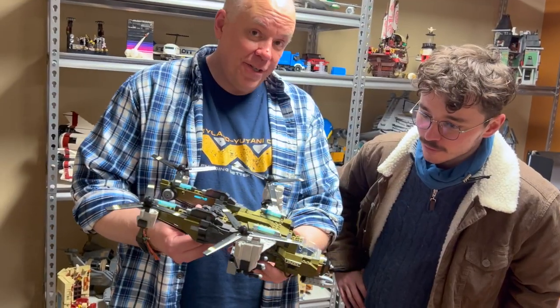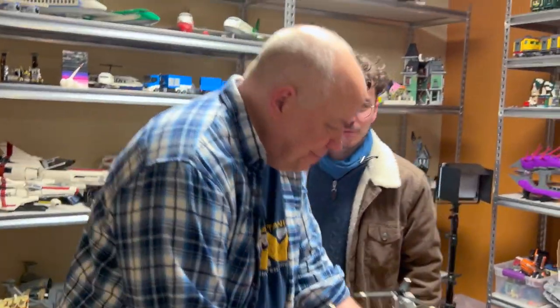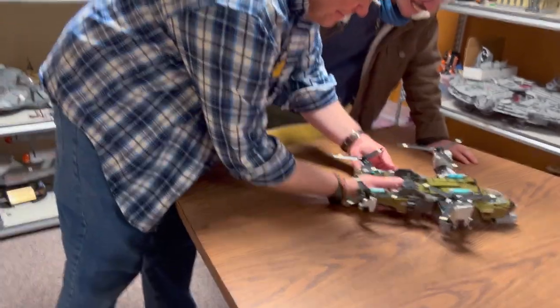Oh my goodness. Functionally, it's ready to show. So I'd love to be able to show you guys what it does and how it works. Let's wire this up and check it out.